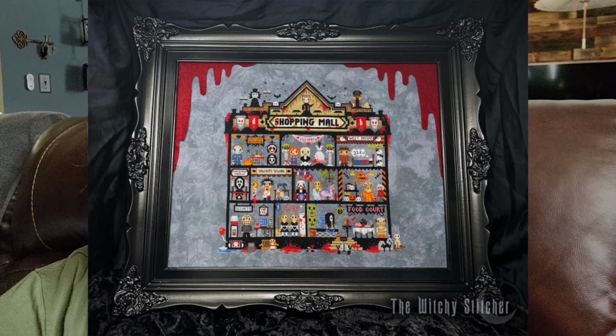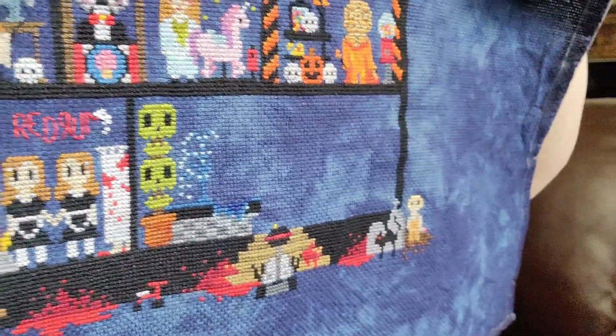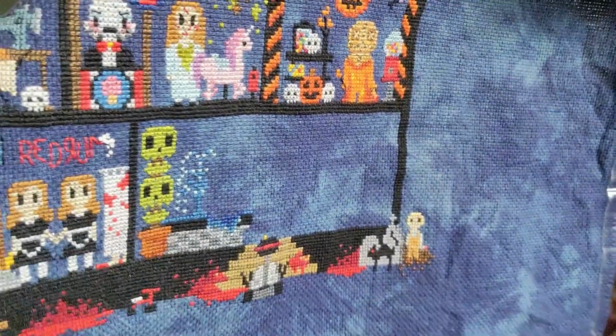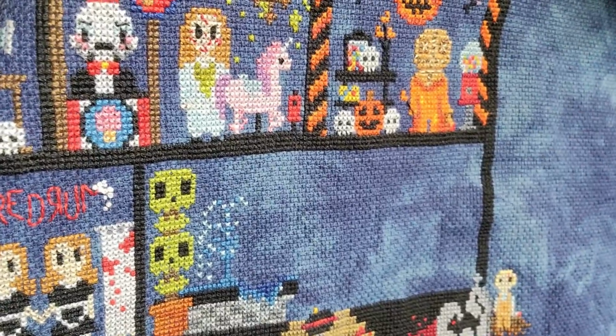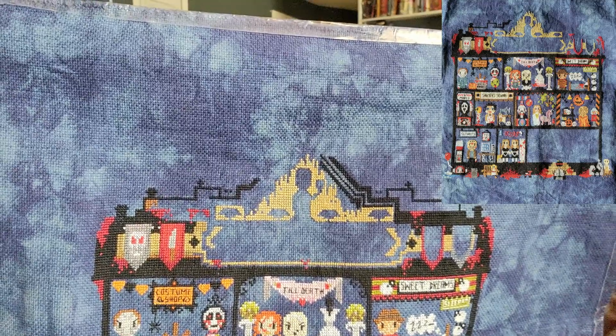And then I have the Chopping Mall from the Witchy Stitcher. And this is on 18 count Ada as well. And I got, let's see, 589 stitches in on this little bottom section here, the fountain. And I got 1,237 stitches in on the frame. So I'm trying to fill in there.